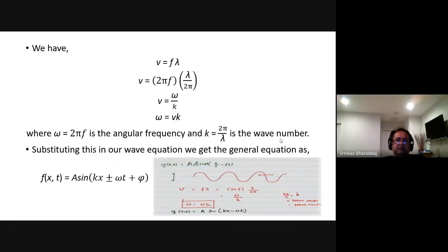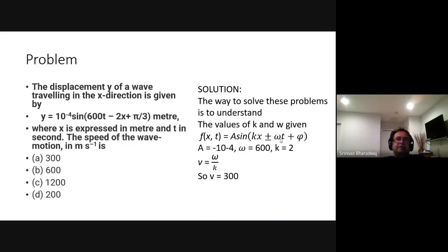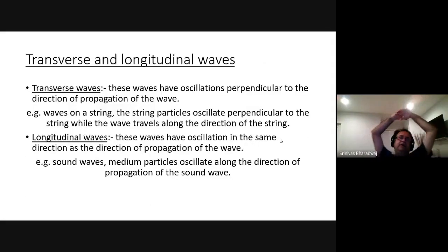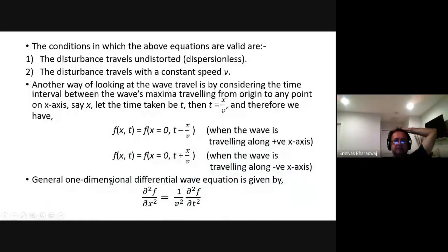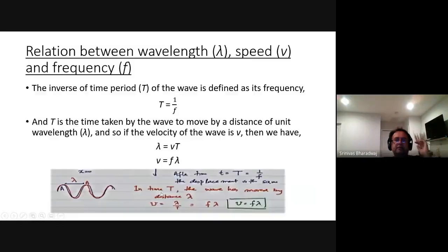So that's the important idea here. You have to reduce it to this form. K is called the wave number, omega is called the angular frequency. So 2 pi by lambda: if you wanted the wavelength, you get the k and you write 2 pi by lambda. Most of the ideas will probably revolve around this, they will really test you on this. This equation is a solution to this differential equation. Keep that in mind.